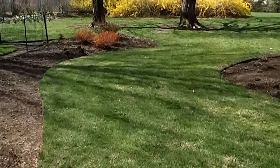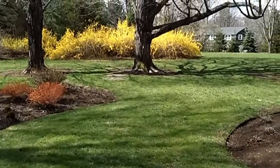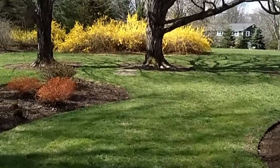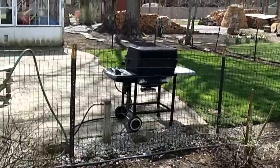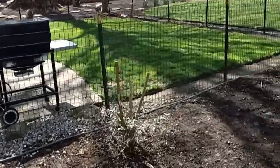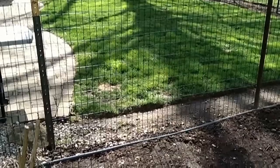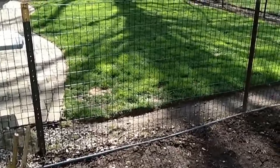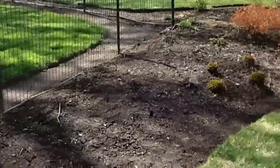And then moving around to the back of the house, you can see we've got the Forsythia Hedge that we inherited with the house. Does a beautiful job giving us a backdrop there. And then looking over at the patio, we have some nice green grass. And again, folks, it's a very early spring. Today is April 1st, April 2nd, and look at how nice and green that grass is, very early.